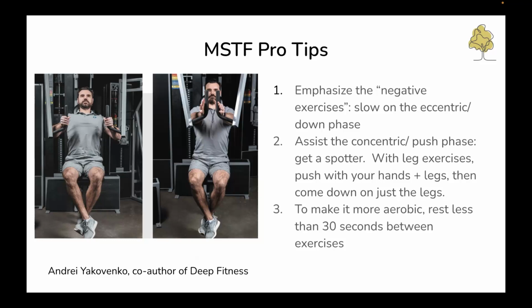Another way of doing it is sometimes you can yourself assist the concentric phase, especially with some leg exercises. You can push the machine as you're doing the concentric, using your hands as an assistive device, and then let go with your hand and do the eccentric exclusively with your legs.